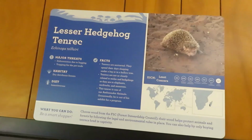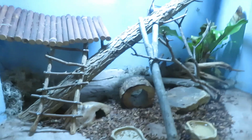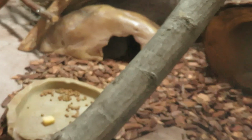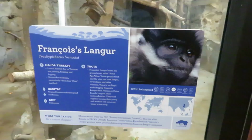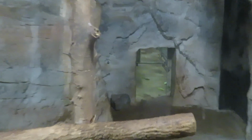We got a lesser hedgehog tenrec. I'm trying to find this animal. Mesker's actually did follow the tenrec. He's actually inside the little rocks here, and you can kind of see his quills stick out right there. The Francois' langur. There he goes. He was just there, but he ran off. Oh, never mind, he's back.